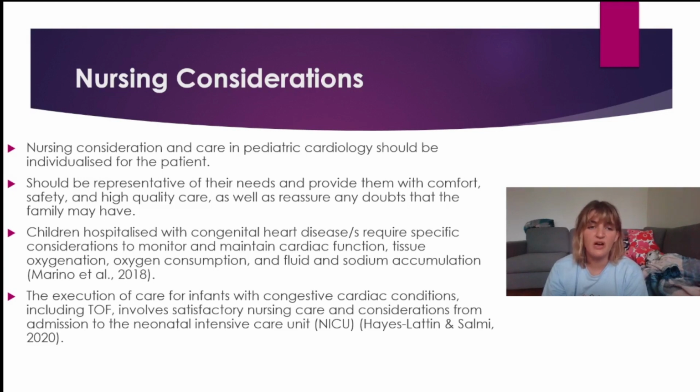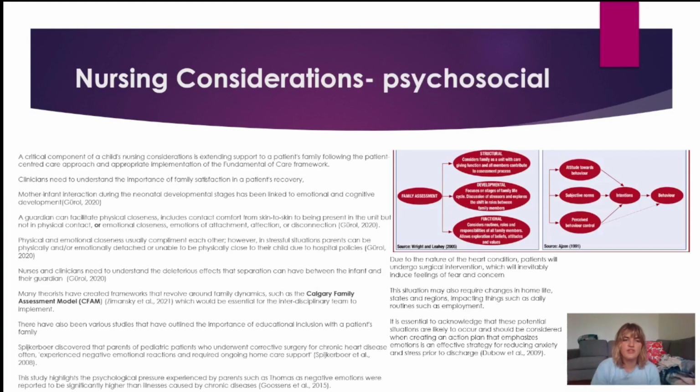Children hospitalized with congenital heart diseases require specific considerations to monitor and maintain cardiac function, tissue oxygenation, oxygen consumption, and fluid and sodium accumulation. The execution of care for infants with cardiac conditions, including TOF, involves satisfactory nursing care and considerations from admission to the neonatal intensive care unit. A component of a child's nursing consideration is extending support to a patient's family, following the patient-centered care approach and continuing with a systematic and appropriate implementation of the fundamentals of care framework.